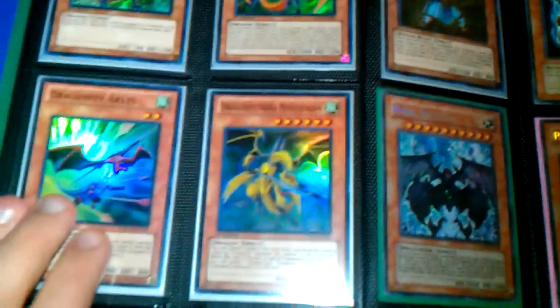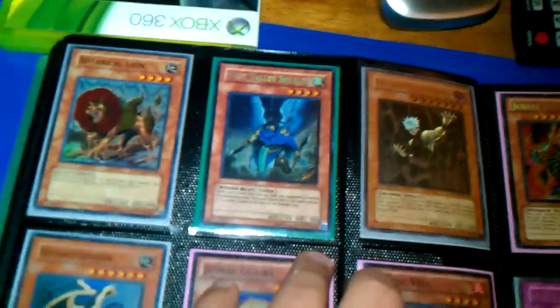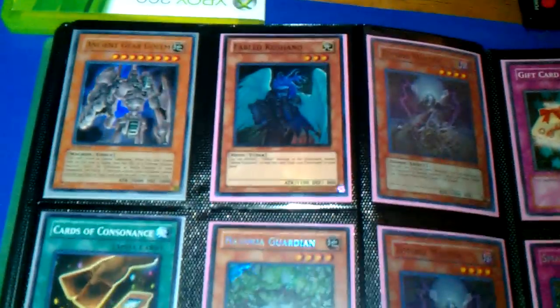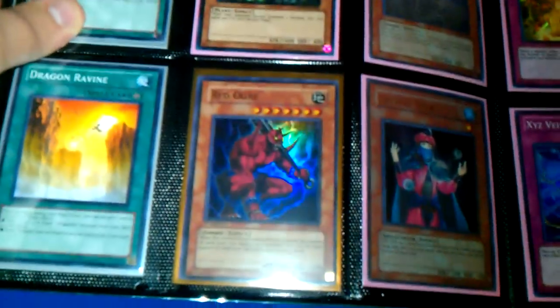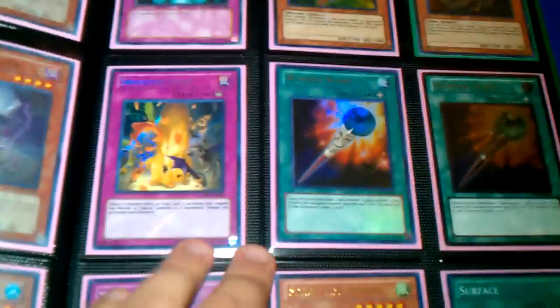Actually organize this page. It's all Six Samurai stuff. Any questions about what card that was, if I went too fast, just tell me around what page it was, and I'll tell you what it is, or if you want to know if it's first edition or not. If you can't see that either, just send me a message.